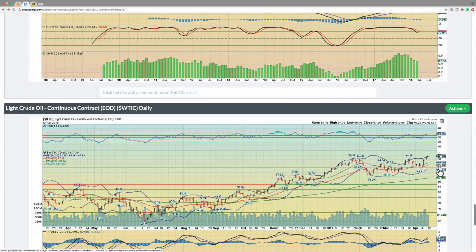Crude oil contract, we had a shakeout here from 66 to 62. I thought we were moving higher, then boom, it went lower. Now we had 5 consecutive very strong candles here, led by RSI breaking out. So crude definitely wants to move higher here.